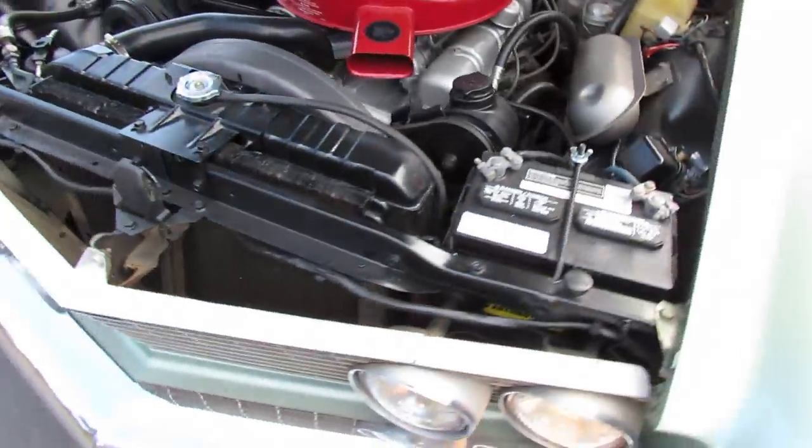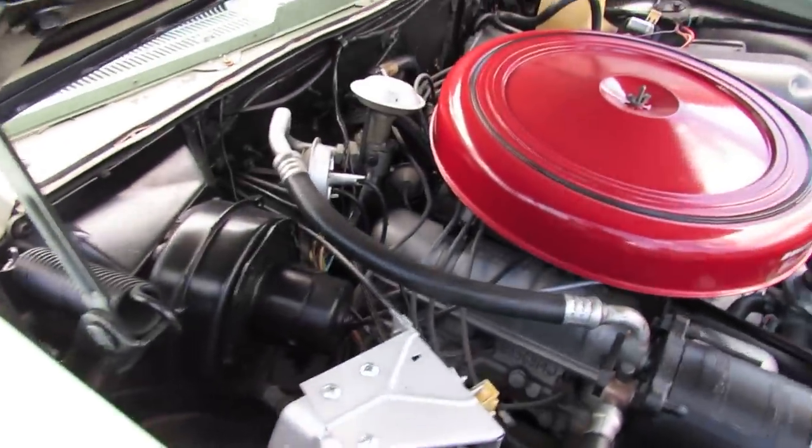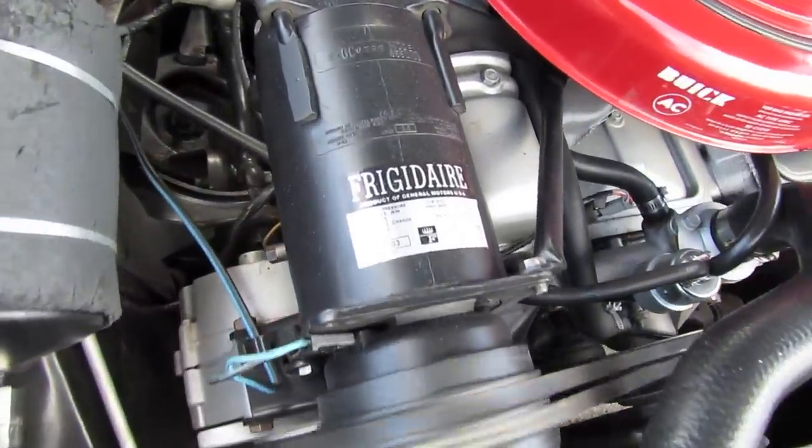Absolutely pristine engine bay. The compressor for the factory Frigidaire air conditioning system.